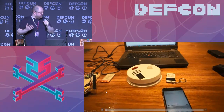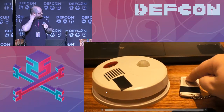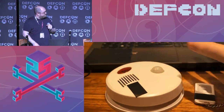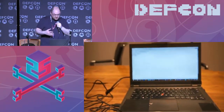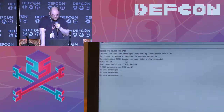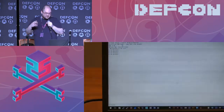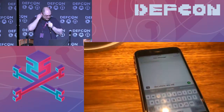Okay, so as usual, the first thing I'll do is arm the main unit and then just test it. Okay, and I'll just look quickly at the Arduino sketch, which is just checking for new messages every 5 seconds on that SIM card. So I'm now going to send a text to the number that's on that SIM card, and in this case, the string that the sketch is looking for is "new phone, who dis?"